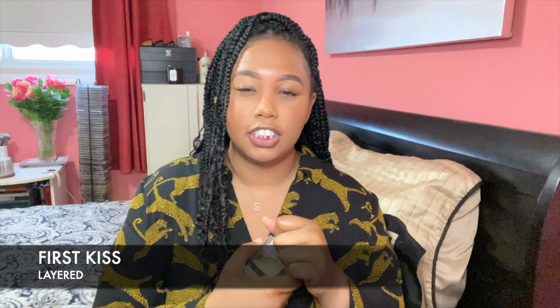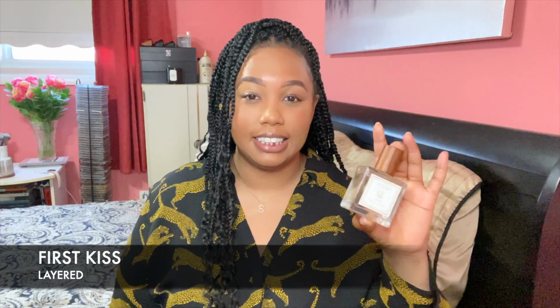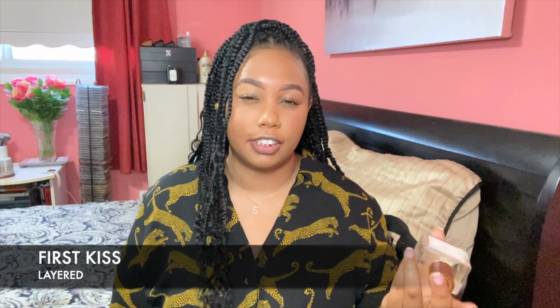The last one, and certainly not the least bit not powerful, is Layered First Kiss. This one is so affordable. I think I've said it in a previous video, but Layered is a particular fragrance brand that does inspirational fragrances, and they also do one note fragrances as well.